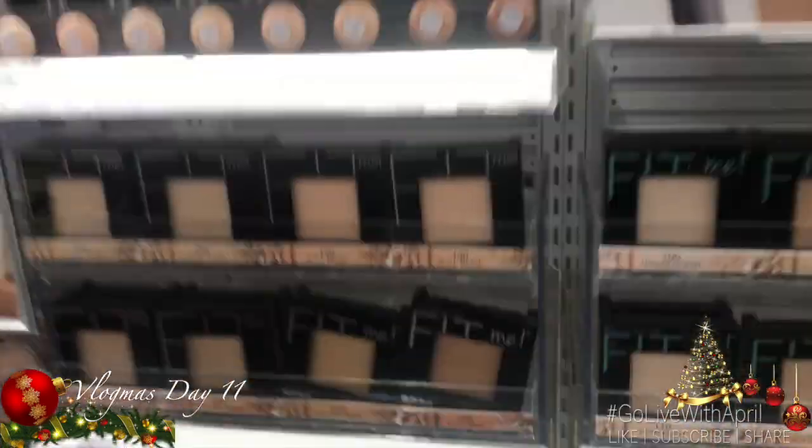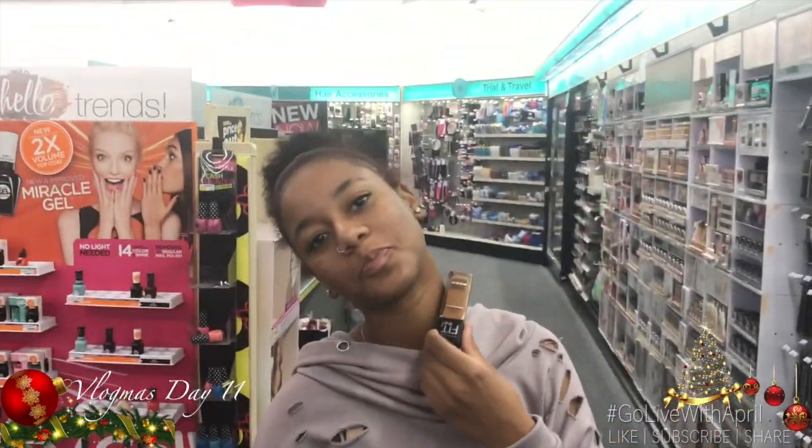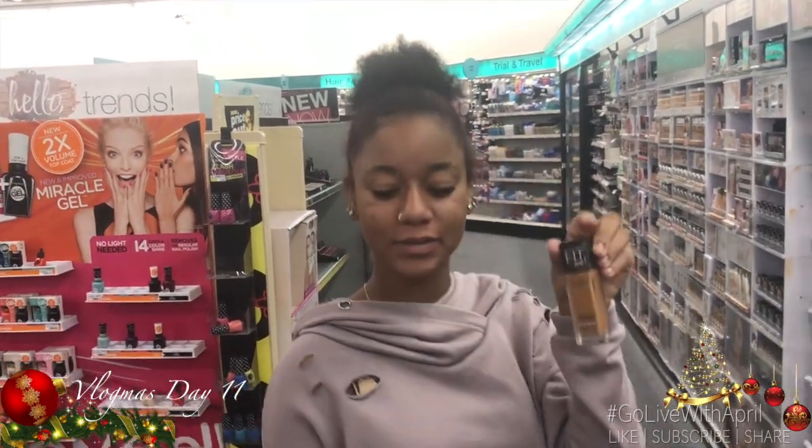But then we can put the matte setting powder on top of it to just mattify it. So you don't want to be matte, matte, matte. You want to have layers of matte and moisture all working together.